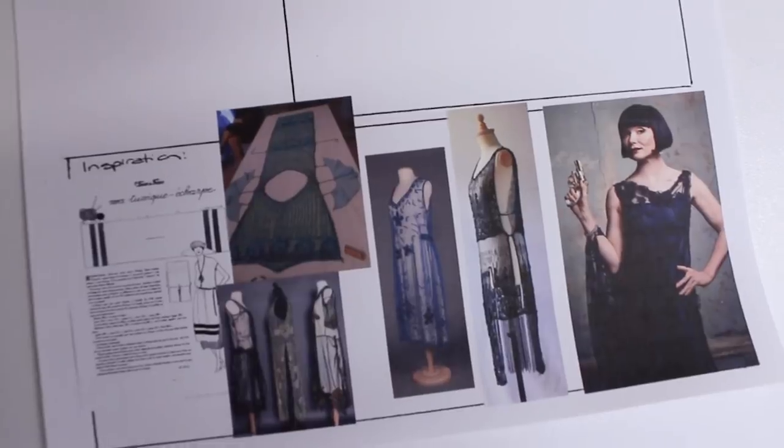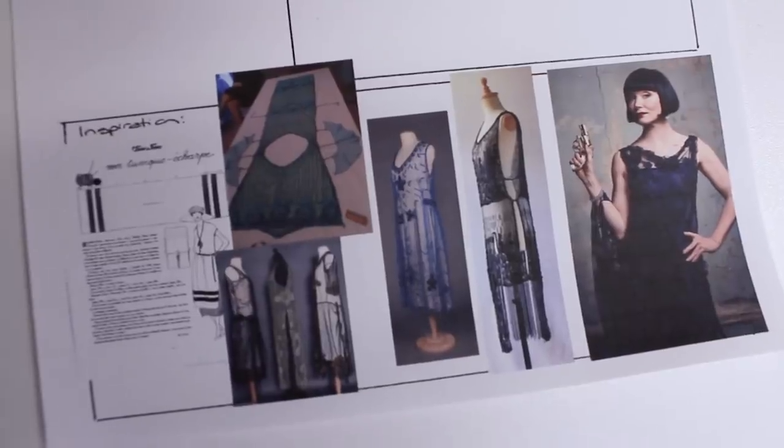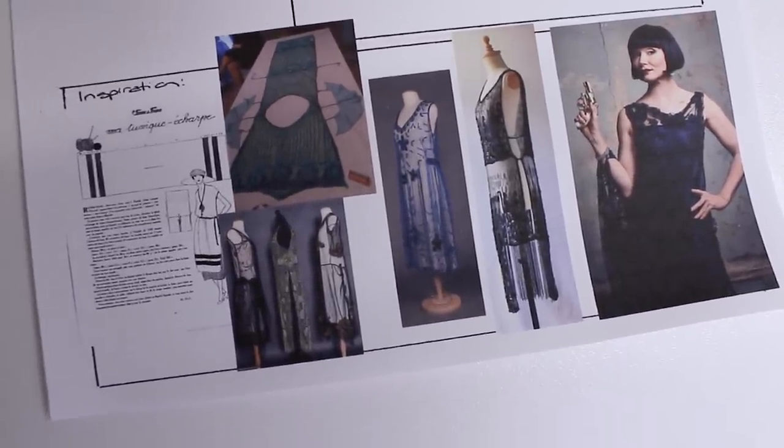So I was really inspired by the 1920s beaded tabard style dresses. So that's a tabard style, that style that comes over the top. It's basically a rectangle with a hole in the top and the sides are kind of strung together with pearls, beads, something fancy. So Miss Phryne Fisher happens to wear a few of these in Miss Fisher Murder Mysteries. If you do not know what that is, you must watch it. It is fantastic.